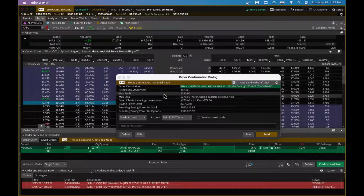You will make $230. And if Apple stays above 147.70, which is slightly higher than the current price, you will break even. So it's one of my favorite strategies. This one you could employ if you don't have too much money in your account.